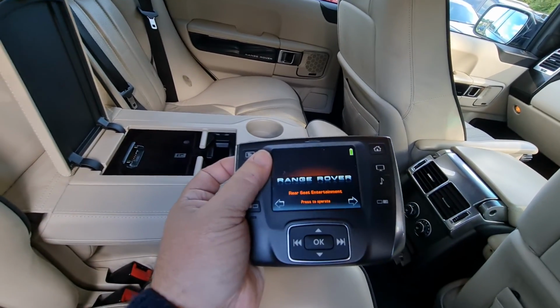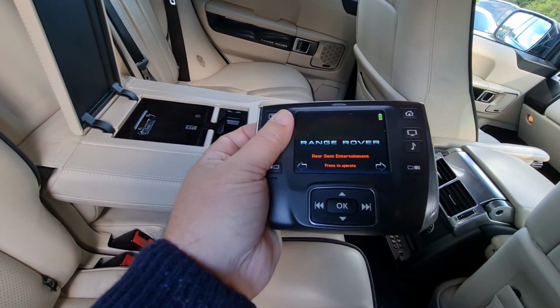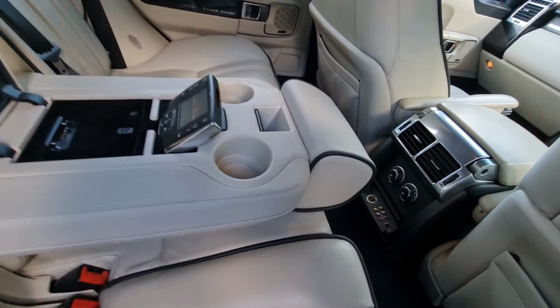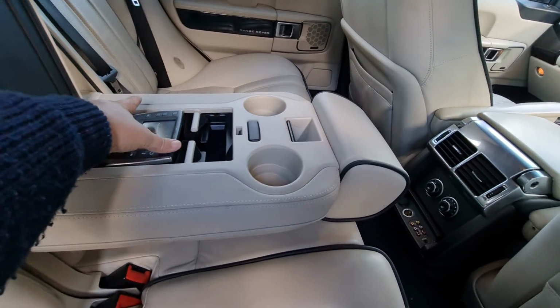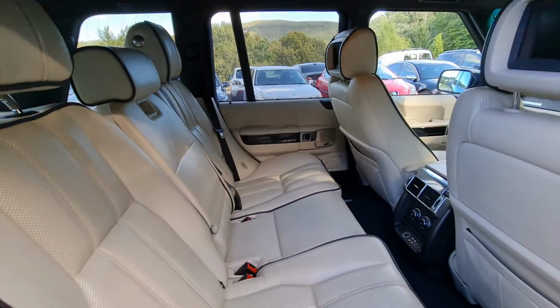So I could plug in an Xbox if I wanted to, for example, and play Xbox on it. I can have the television from the front, or just have the audio system controls here in the rear. I've even got a little holder there to put it on while I'm in the car. Very, very cool indeed. Let's just pop that back in, and that charges off the car when it's in its little cubby hole, so it really does work a treat. And of course it flips up nice and simple.